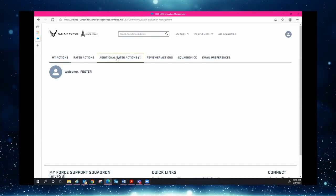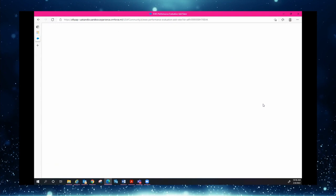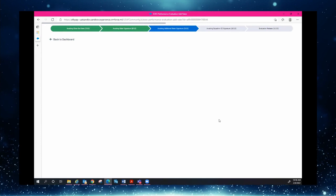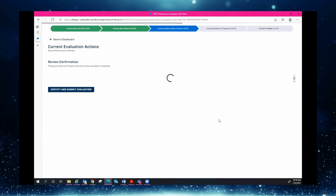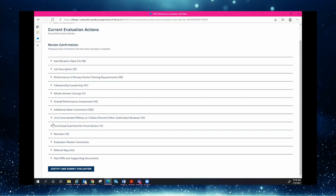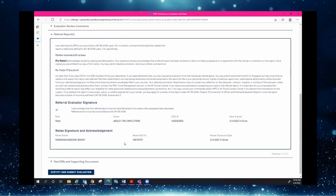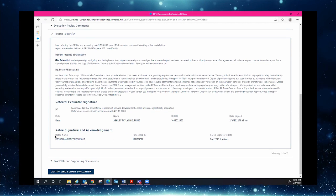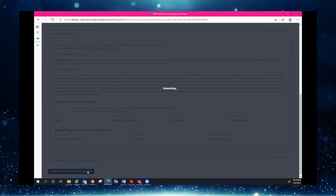So now it is going to go to the additional rater for final signature. All right, so she's going to go under her additional rater actions and she's going to see that performance evaluation. So she'll go ahead and click on that. And again, just as before and in every other view, she'll be able to see all of it on one page. She can expand it, review it, and then minimize it as she has made sure that everything is correct. She'll really want to go over the referral portion, make sure again that everybody's signed, everything's in accordance with the AFI, everything looks good. So she's going to go ahead and certify and submit evaluation.